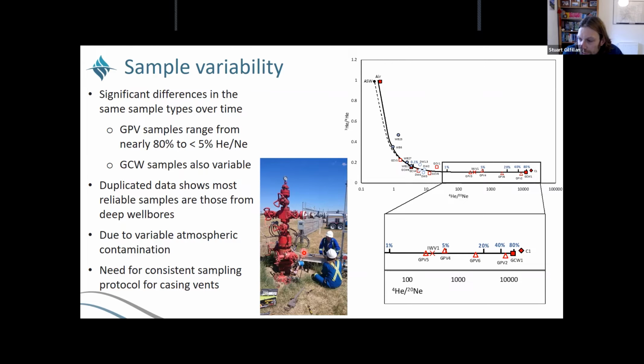And what we found is actually quite a bit of variability from sampling these, probably related to different shut-in times prior to sampling and possibly atmospheric pressure variations as well. So that's something that was useful to find out.